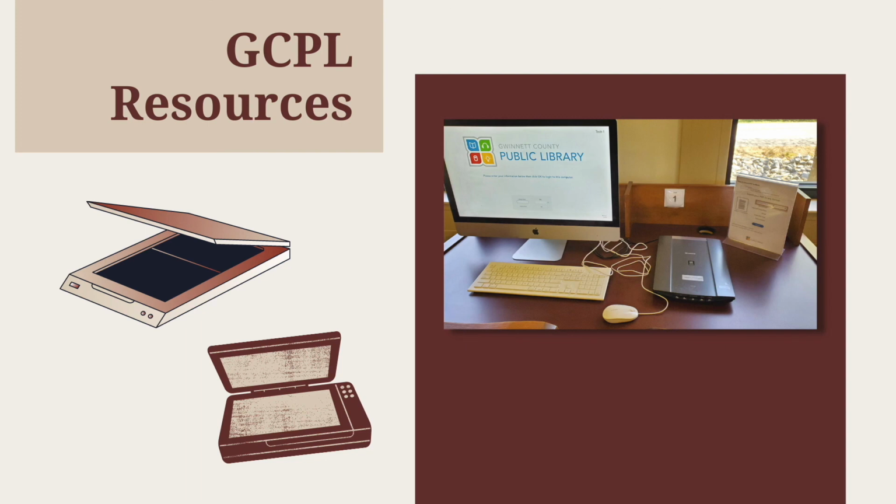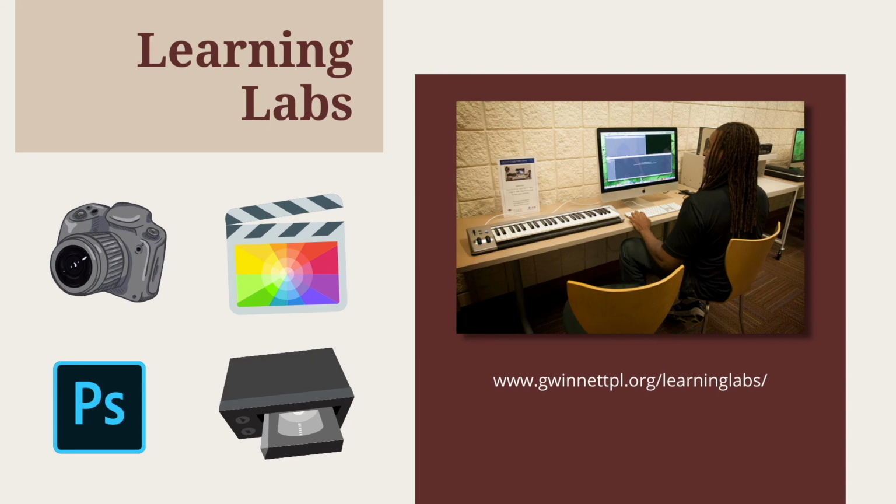These include flatbed scanners at every location and online genealogy resources like Ancestry and Heritage Quest. In the Learning Labs, you have access to specialized technology like high-tech cameras, photo and video editing software, media conversion equipment, and VHS and DVD players. You can also book a librarian to get one-on-one help from Learning Lab staff.